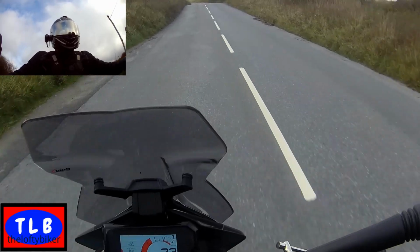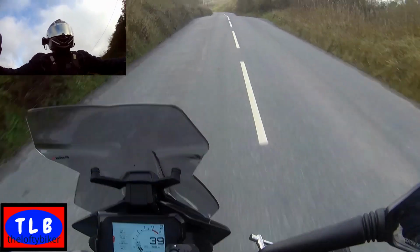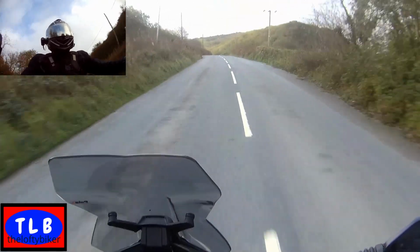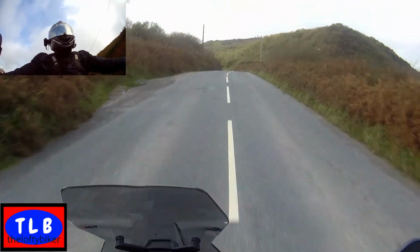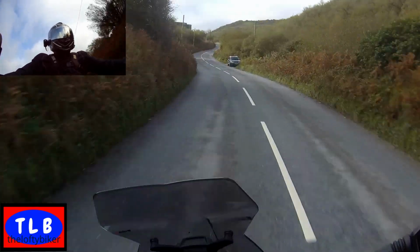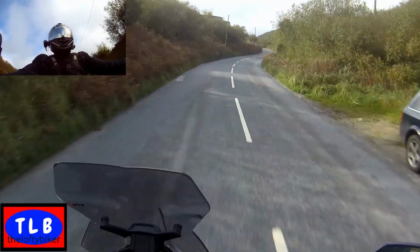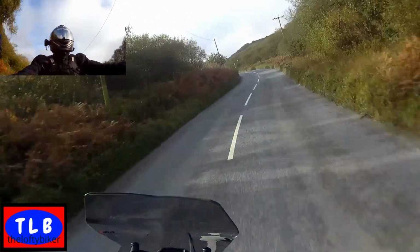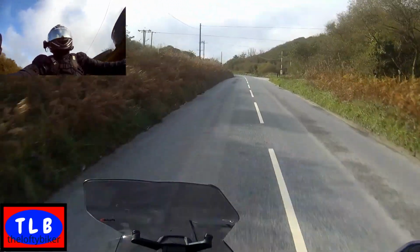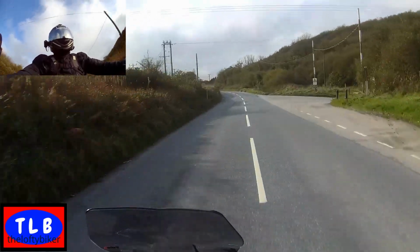So here we go, first, second, third, fourth. Yeah, national speed limit in fourth, no problem at all. We're in fifth, sixth gear, more of a cruising gear. We're doing 61, drop it back to fifth.